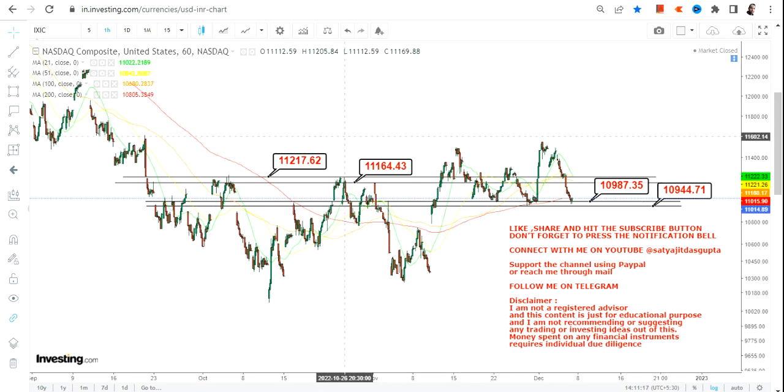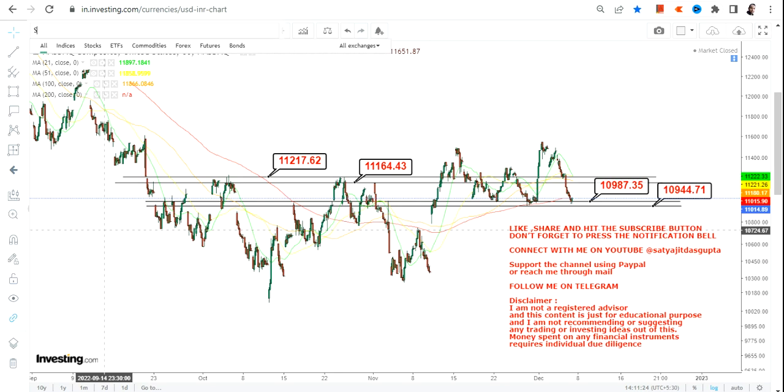10,944 in Nasdaq. And as I told you, for Dow Jones as well, don't try to go below or trade below the support and the stop loss, otherwise things will get worse in the short term.